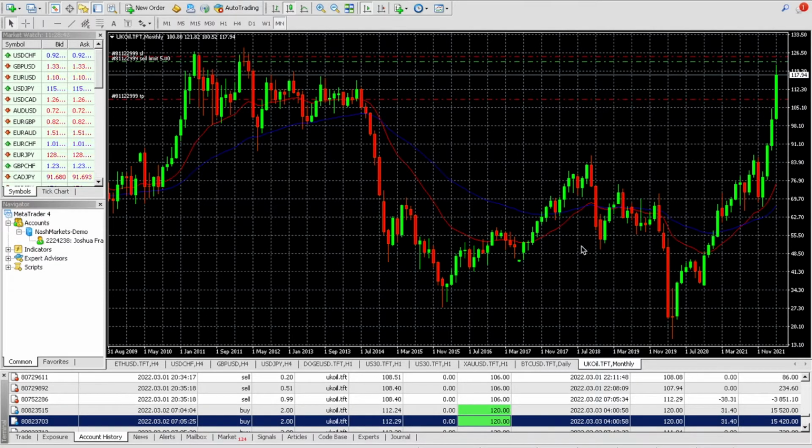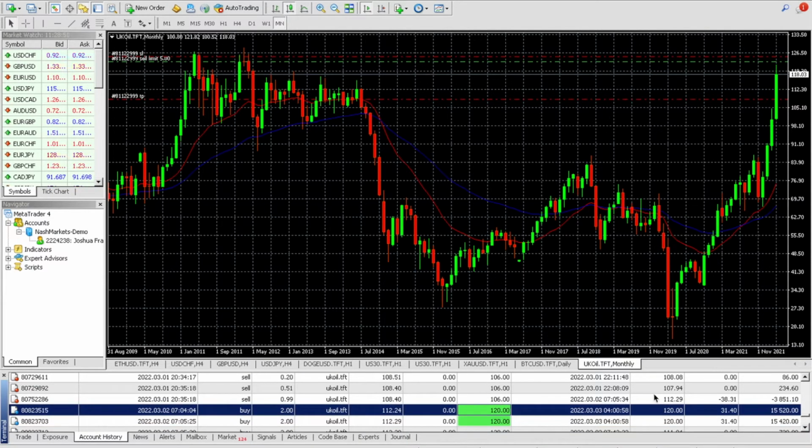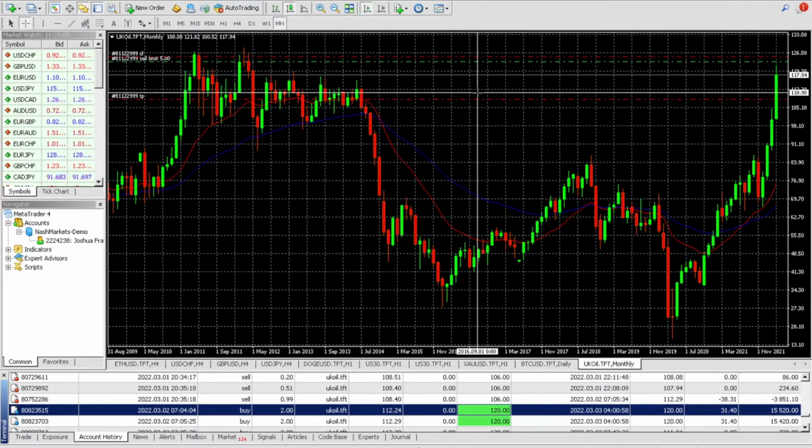Right, so we were originally long on this, and this has hit our take profit now, as you can see down here. We were going for the 120 range. This is basically where we've got a level of support that we can kick against. We've pushed past it. We're still looking very strong given everything that's going on with Ukraine and Russia at the moment. This could continue upwards.